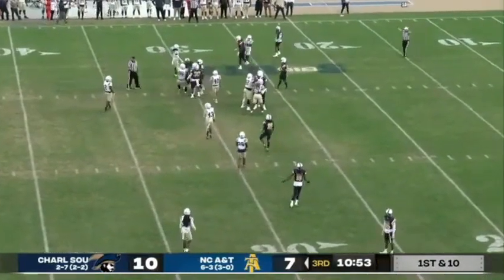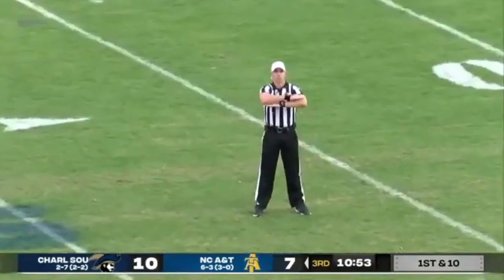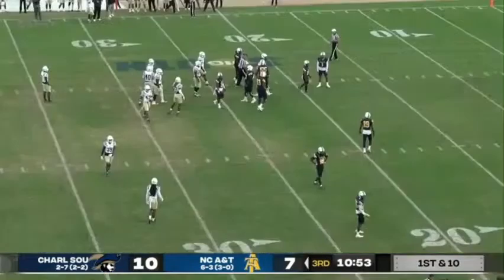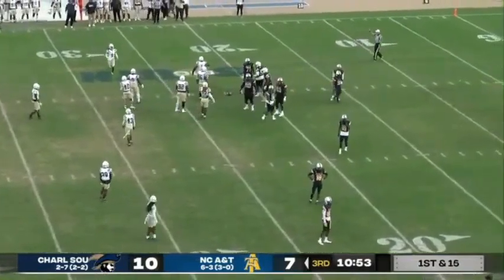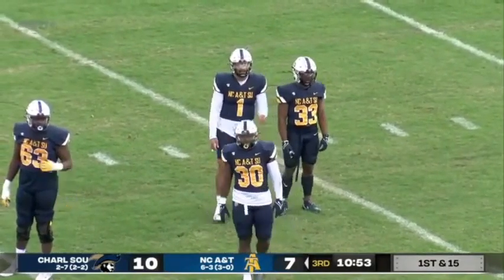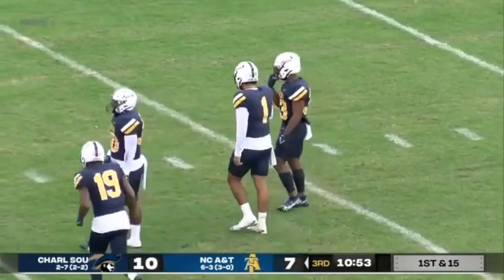And now we have a whistle. Delay of game on the offense, 5-yard penalty. Still first down. So that'll be a 5-yarder. This came out of trips formation. We could use a direct snap to Tootin.